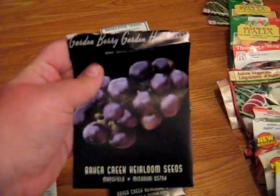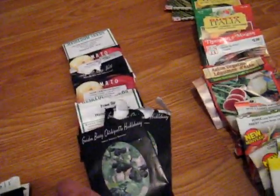Gardenberry huckleberries. Ones that you can't eat raw. You have to cook them. I'm not really sure why that is. If anybody knows, let me know. Because there's some varieties that say you can.